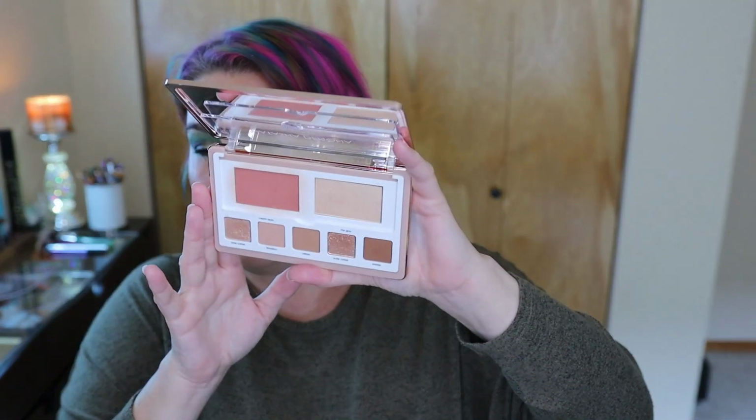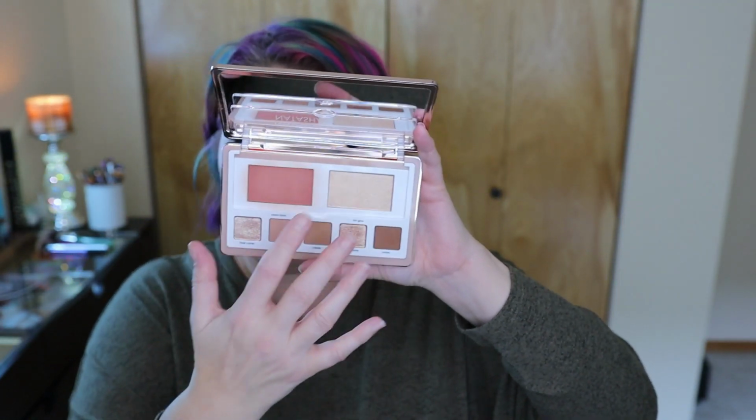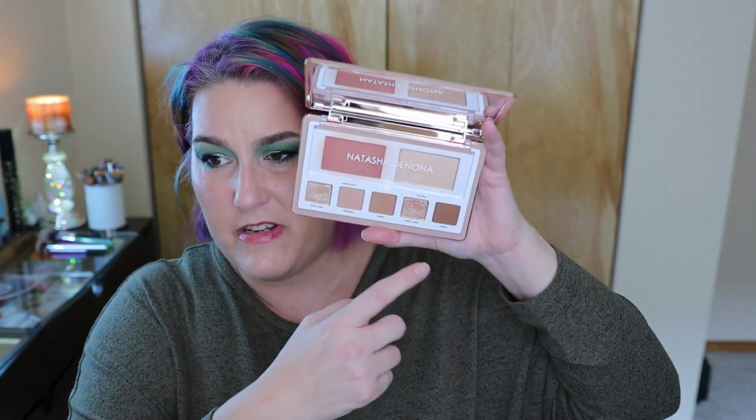And then the last thing is the Natasha Denona Glam Face Palette. I think I talked about this thought process when I reviewed the Love Face Palette. These kind of get lost in my collection because they're not really an eyeshadow palette and they're not really a face palette. I had it sitting with my face palettes. So it's been used, it just hasn't been used a lot. I think I've used every single one of these shades once, and this blush and highlighter I've also used once. I think I'm going to put this in with my palettes so that I see it more often, so that I think about taking it with me when I travel out of town, if for no other reason.